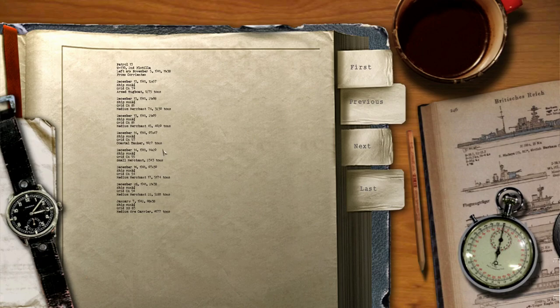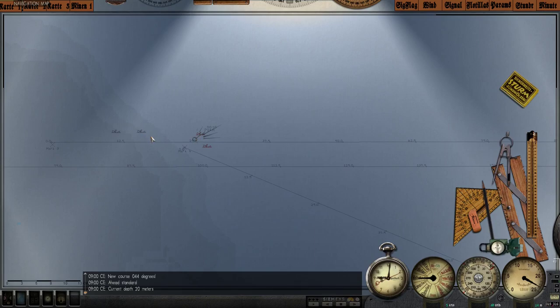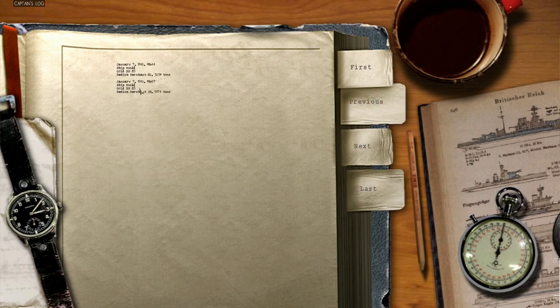Wait a minute. It doesn't even show me these sinkings. Huh? Ah, there they are. Okay. I'm already on page 2. I'm sorry. We have 5174, 3236.